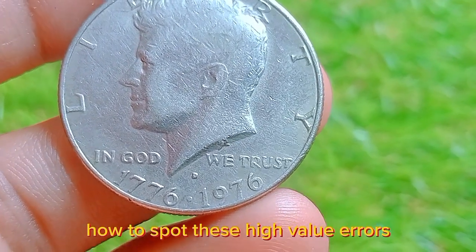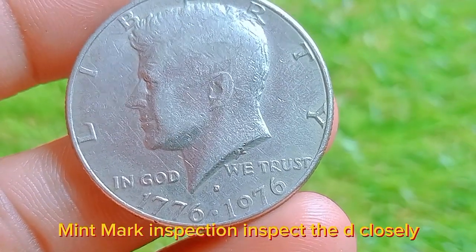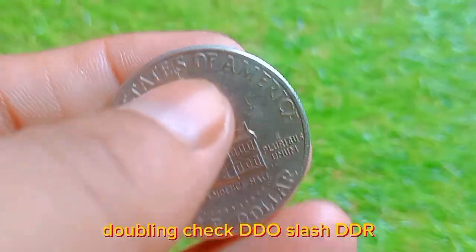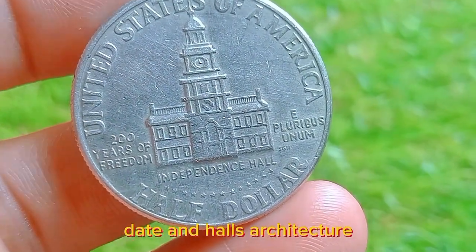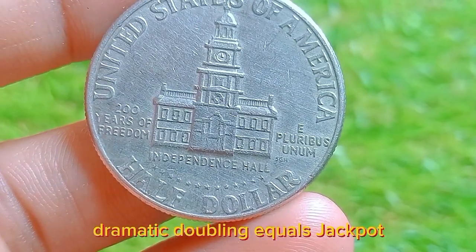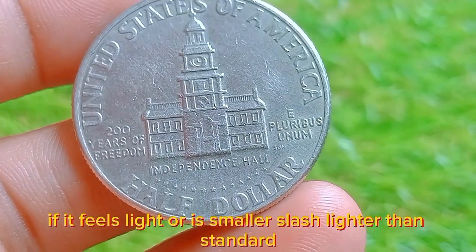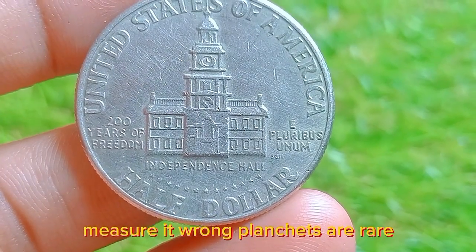How to spot these high-value errors. Mint mark inspection. Inspect the D closely. Is it missing, doubled, or filled in? Doubling check. For DDO/DDR, use a 10 times loop to examine the lettering, date, and Hull's architecture. Dramatic doubling equals jackpot. Planchet analysis. Wrong metal or size. If it feels light or is smaller or lighter than standard, measure it. Wrong planchets are rare gold.